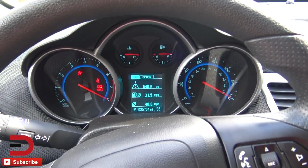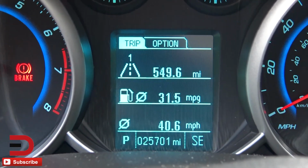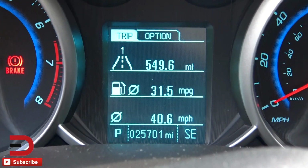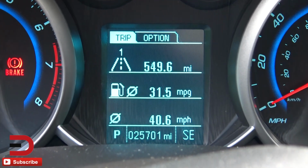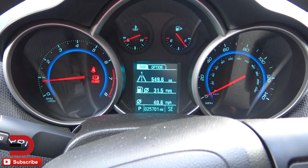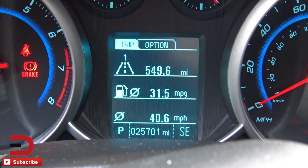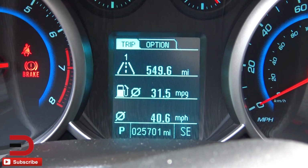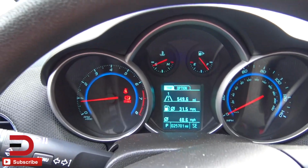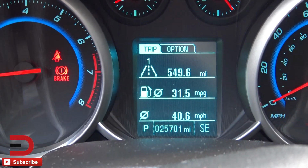How about that old school instrument cluster? So here we're looking at almost 550 miles, and I've been getting 31.5 in mixed driving. And to be completely honest and transparent, I'd say 85%, maybe 80% of my driving has been on the highway. So still, Chevy projected 30 in mixed driving. Most of mine, again, has been on the highway, but I'm very happy with my overall miles per gallon fuel economy in this vehicle. So there's your instrument cluster. Nothing too exciting that stands out. In fact, those graphics are so old school nowadays.